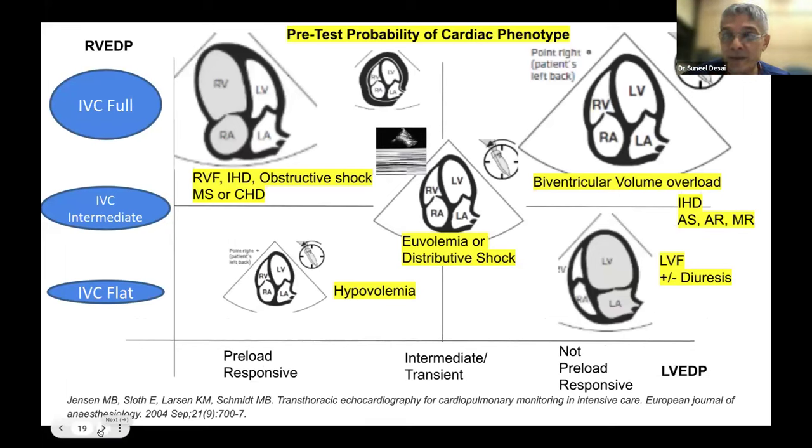It just starts to build a picture as you go along. You start with the neck, the lungs, the abdomen, and then I personally do the heart last because I like to know where's the fluid, intravascular or extravascular, and then what's the heart doing. That's my approach. I find it the quickest way of doing it.